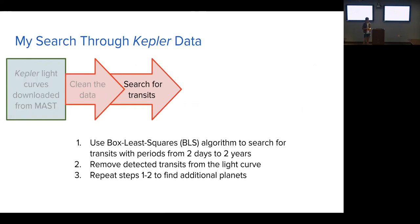that I've developed. So the first step is to use a box least squares algorithm, which basically looks for any kind of signal that looks like a box shape, which is a very simple representation of a transit, but is also very efficient. And I would look for any of these signals that have orbital periods of anywhere from 2 days at a lower limit up to 2 years.